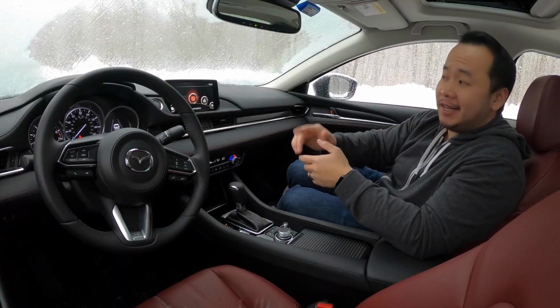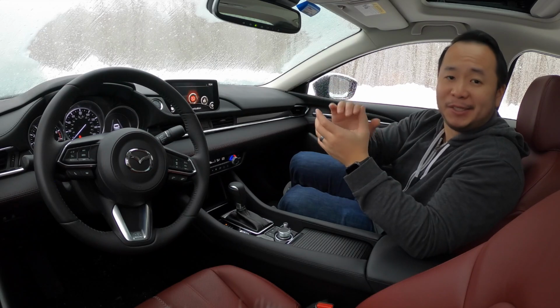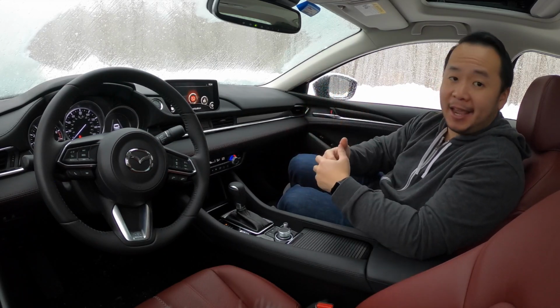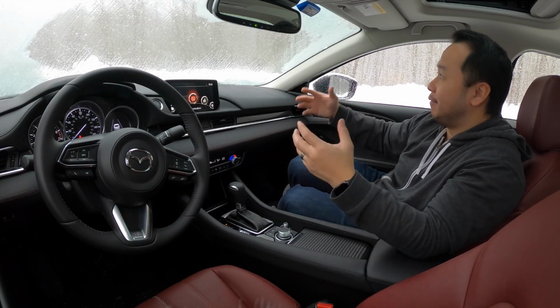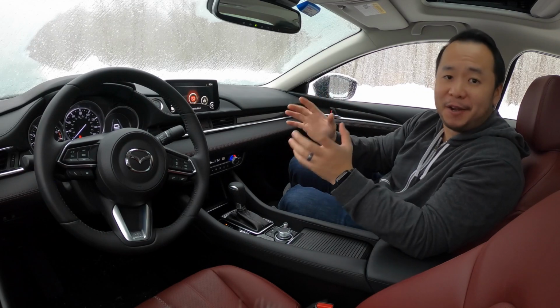And it's a good thing that there's a nice engine under that hood because it makes the Mazda 6 one of the nicest driving sedans out there that you can buy right now. And obviously I can't show it to you right now because of the weather conditions, but take my word for it, this is a really fun car to drive.